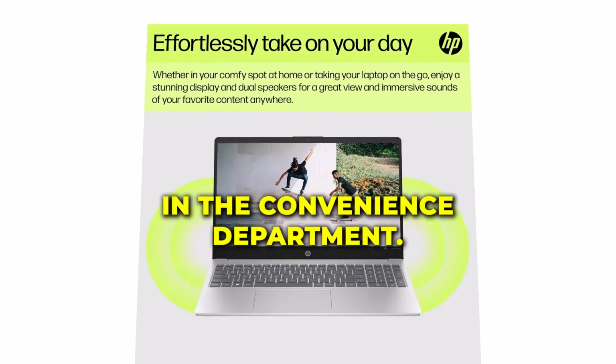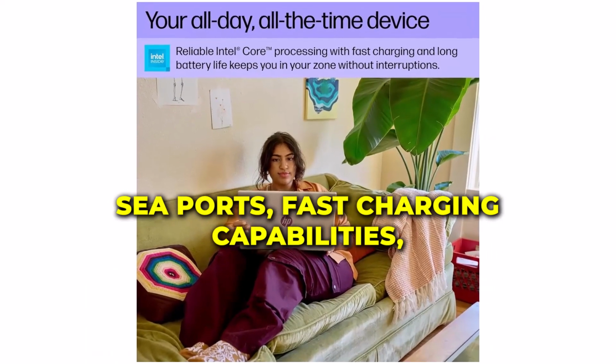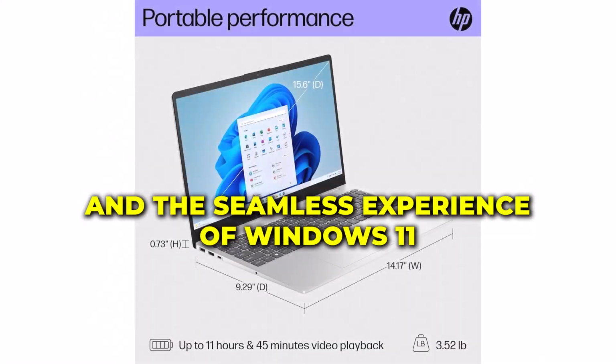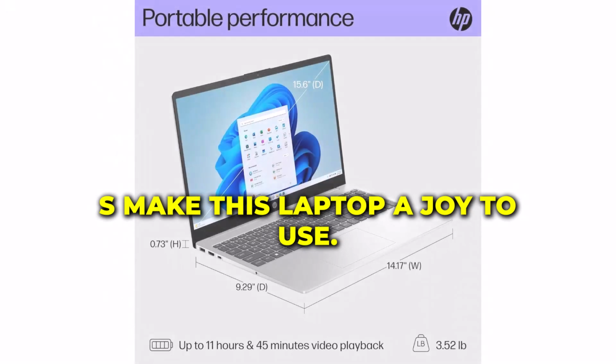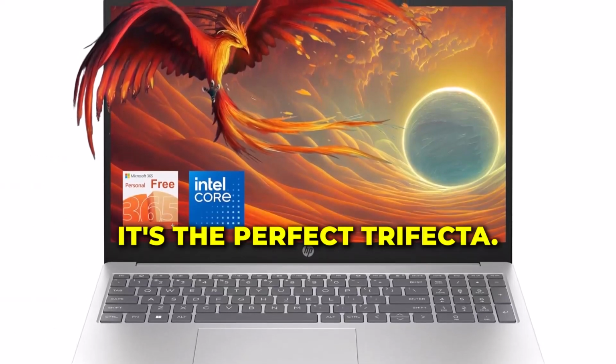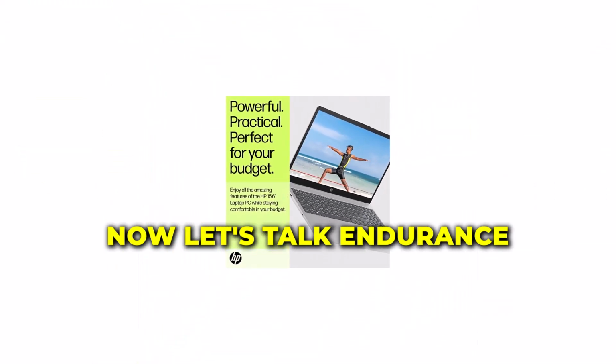HP has nailed it in the convenience department. The inclusion of Type-C ports, fast charging capabilities, and the seamless experience of Windows 11 make this laptop a joy to use. Connectivity, speed, and the latest operating system. It's the perfect trifecta.